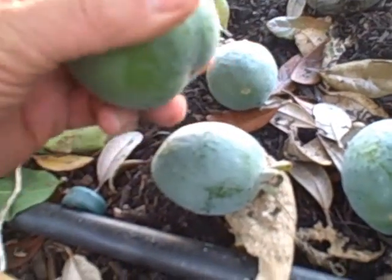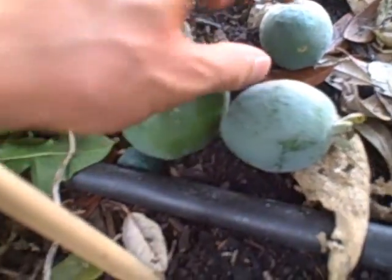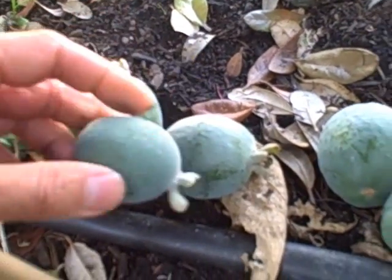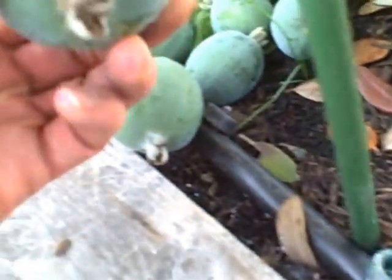These guys are still just a little bit too hard, so I'm going to collect all these and leave them hanging out inside and check them every day and eat as many as I'd like, when they're ripe, until I'm full and feeling quite happy. Oh, this one's a little bit soft right there.